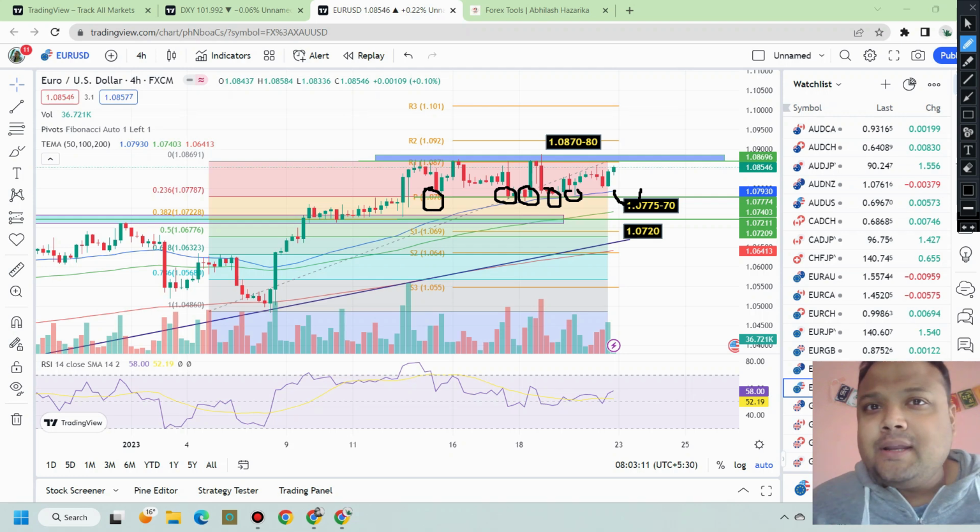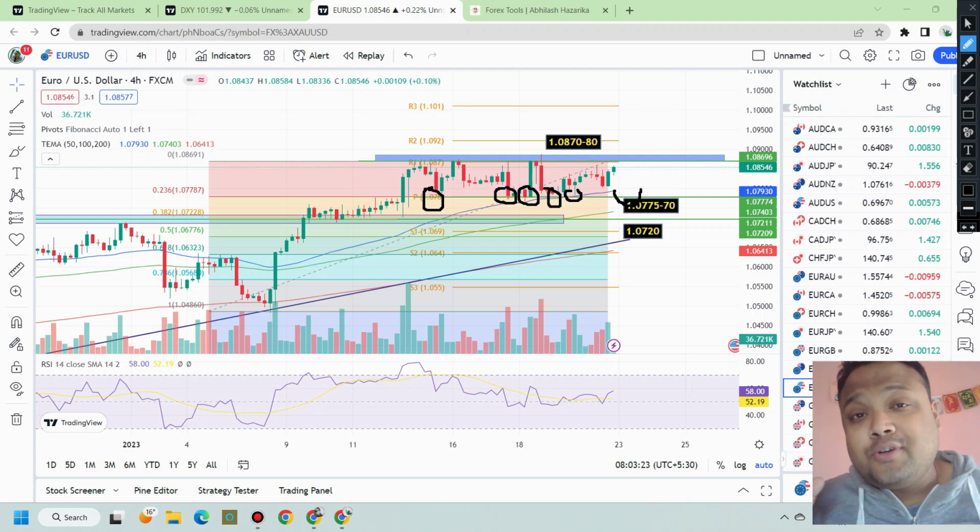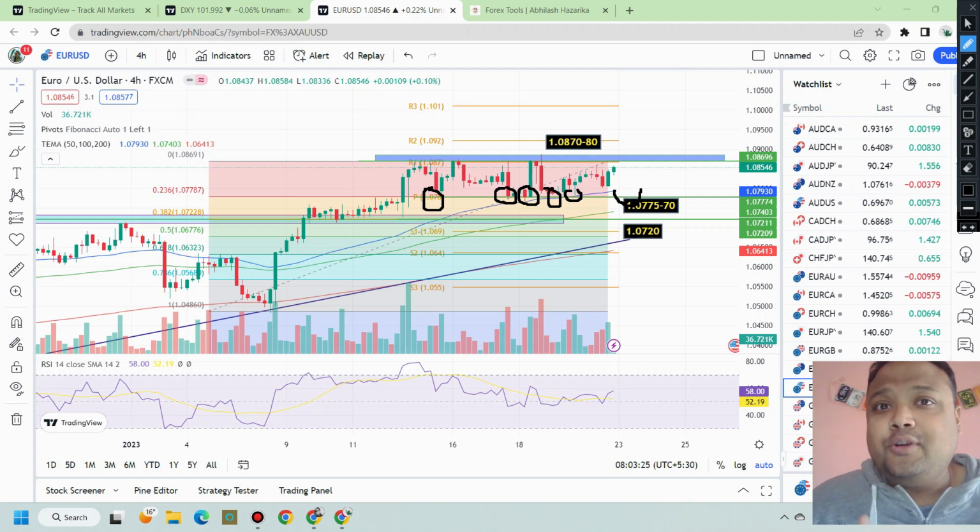Once you see the market coming down to support, observe the market. If you see that DXY is going up, going for a breakout, then that's a different scenario. You can go for a sell position on the chart of Euro USD. But right now, Euro USD is bullish. The present trend of Euro USD is bullish. So as a result, it's better to take buy positions only.